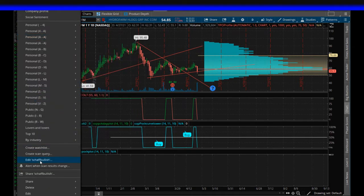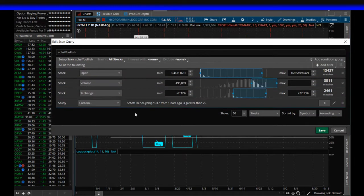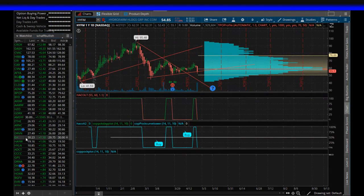What we're searching for is an open or a close of $3.50 to $1.69, and we can even go up to a max of 1,000 or 1,100. Let's just say 800 for now. Our volume of 495,000 to a max, a percent change of plus 2, and we want the Schaff trend cycle from 1 bar ago to be greater than 25. And that's what generates this list right here.